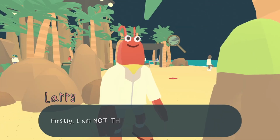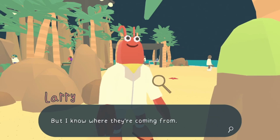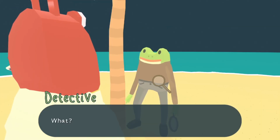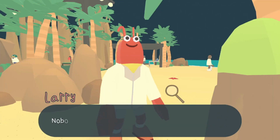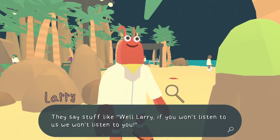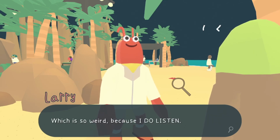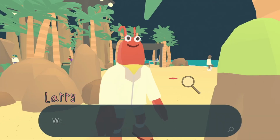What can you tell me about the noise? Firstly, I'm not the one making them. But I know where they're coming from. They're coming from the cave in the forest. Have you told anyone? Nobody listens to me. They say stuff like, well, Larry, if you won't listen to us, we won't listen to you. Which is so weird because I do listen. I am a really great listener. So how do we get in the cave?